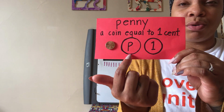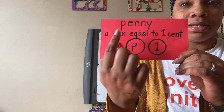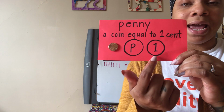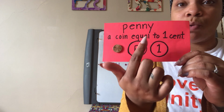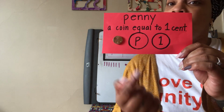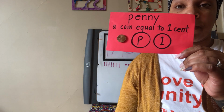I have a circle here. It's labeled with a P for penny, since that's the first letter in the name. And then I have a circle here that's labeled with a 1, because a penny is equal to 1 cent. When we draw our pennies, we're either going to draw them like this, or we're going to draw them like this.